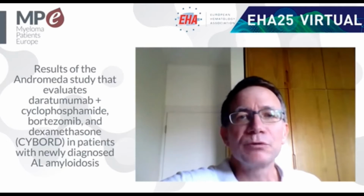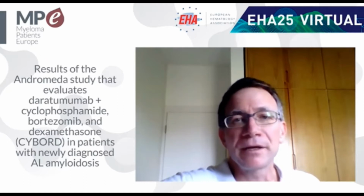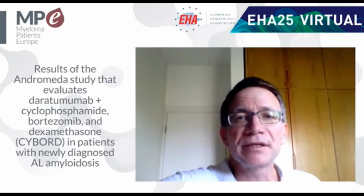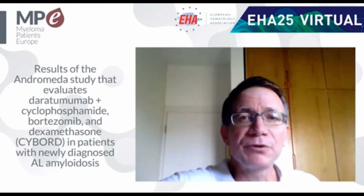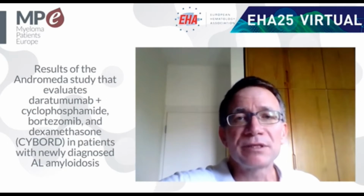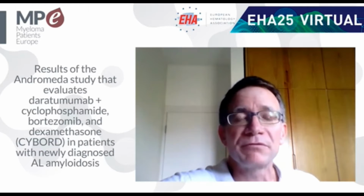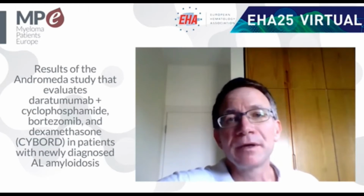So a real question would be whether we should add daratumumab, which is an antibody against CD38. It's very effective in myeloma, and certainly we've seen in large series that it is also very effective in relapsed amyloidosis, but in first-line amyloidosis, it has never been tested. And for the past year, there have been a few trials of daratumumab added to standard therapy in myeloma showing very good efficacy. But here comes amyloidosis.